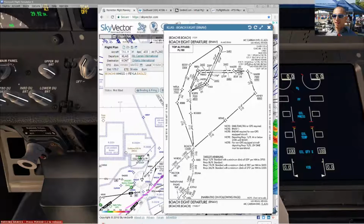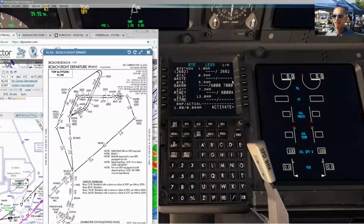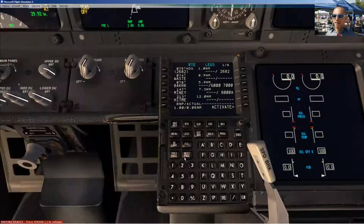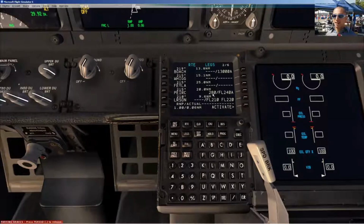So from Waste, we're going to Baker. And from Baker, we're going to go to Mini, at or above 8,000 at Mini. And then Hit Me, and then from Hit Me to Boche, and then from Boche we're going to go to WIG at or above 13,000 at Boche. So those are altitude restrictions basically. We have to be at or above that altitude at those waypoints. That's basically what that means.